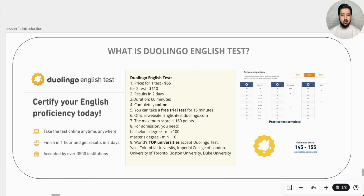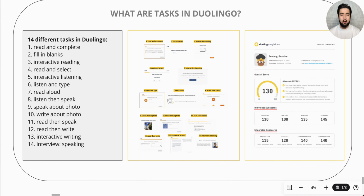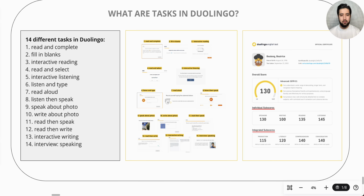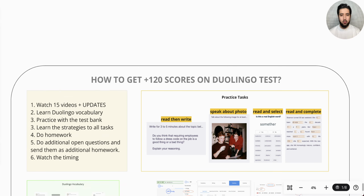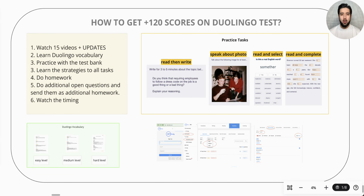It is the introductory lesson, so here you will learn the general information about the Duolingo English Test. Then we will discuss what kind of tasks are there in Duolingo. And in the end, we will show you the strategy to get at least 120 points on Duolingo.